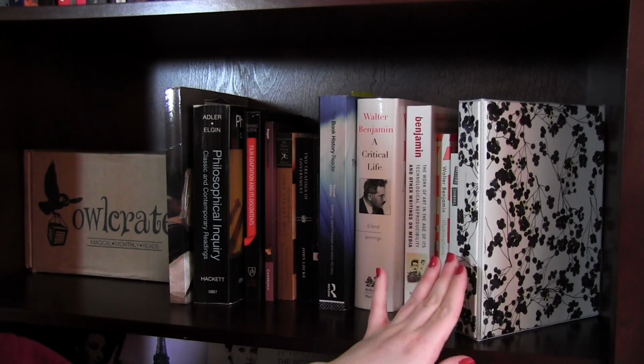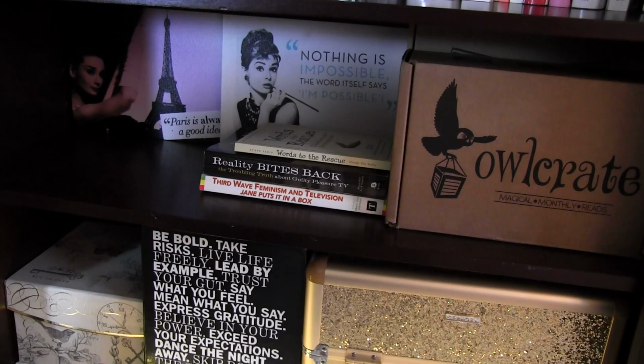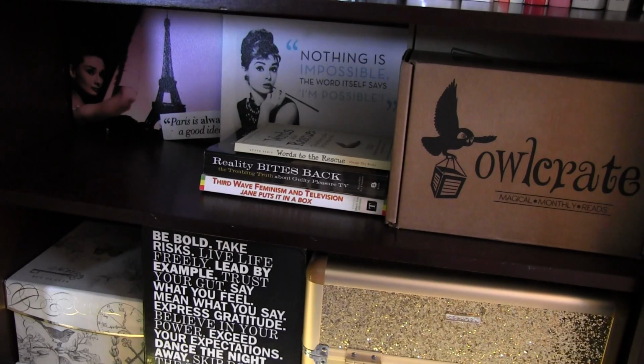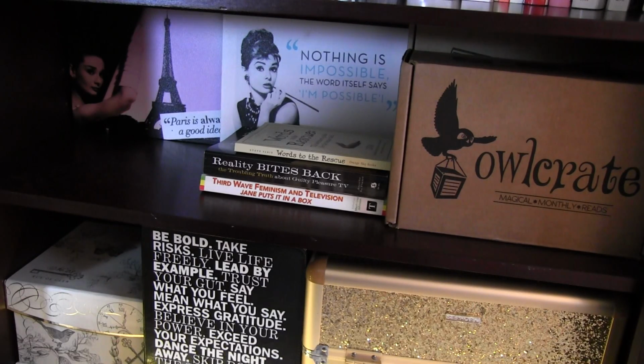I also have a small binder where I keep several of my former speeches that I gave at academic conferences. And these are the bottom shelves for this particular bookcase. I tend to keep these ones for storage. At the moment, this space is bare because I have several books in my backpack that I've been using for research projects.